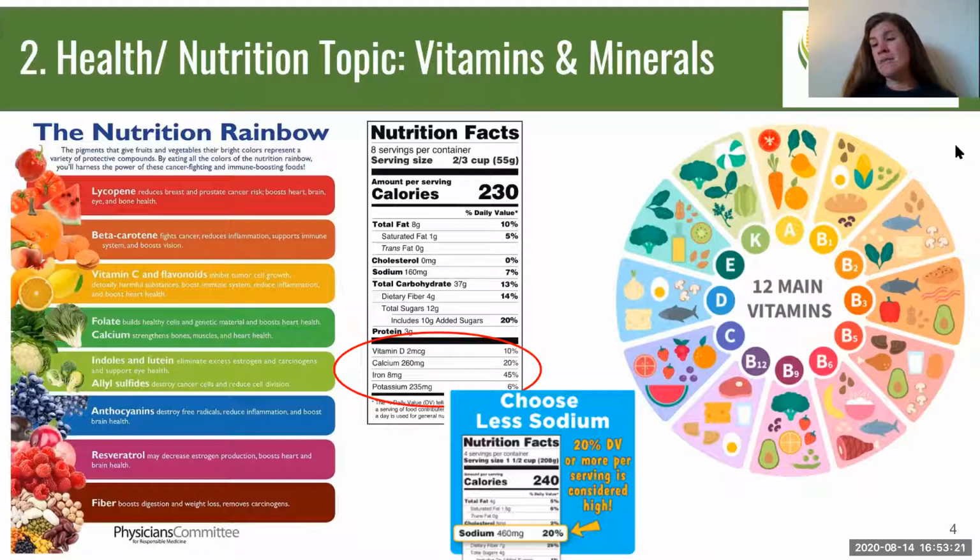Our bodies can even make vitamins such as vitamin D through the sun and K. There are 14 key vitamins that may be listed on your nutrition facts label. The labels will tell you how much of the vitamin you need each day, as well as how much the food contains of a particular vitamin.